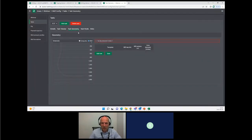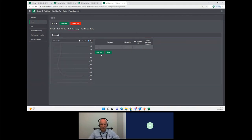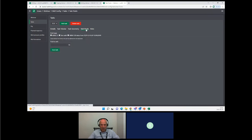Geometry for the well is also something that you pick from libraries, so you just add it very quickly. Okay, I have a riser from 0 to 40, then I have a conductor 40 to 56, then I have a 16 inch casing from, so it's very quick to set up. And then I have a fluid library, so I pick from the library the fluid I would like to use, and then I save the task.